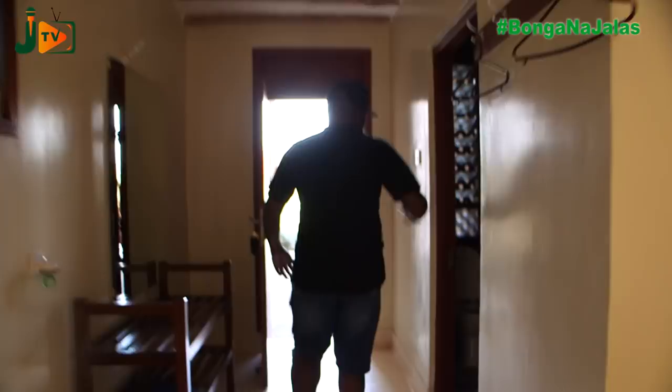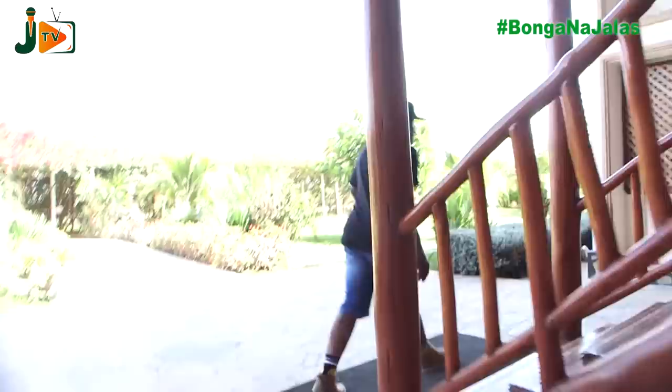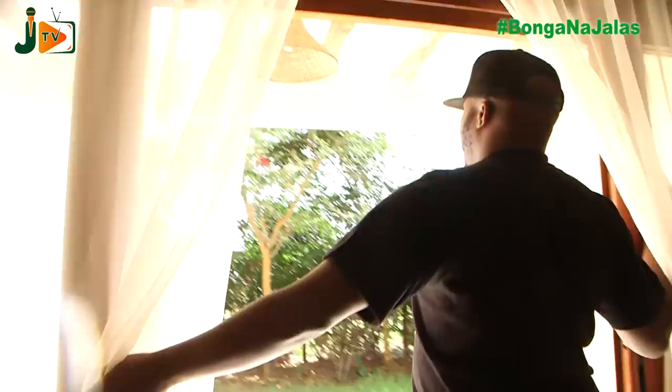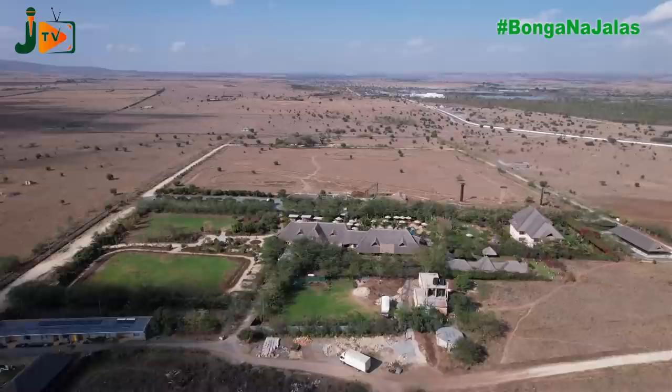Now we also have a couple's room, couple's bedroom. Looking amazing, beautiful. This is how the rooms look like. Beautiful. Then you have your balcony and resting area. Yeah. Amazing. Beautiful. For anybody looking for an amazing wedding ground, here it is.